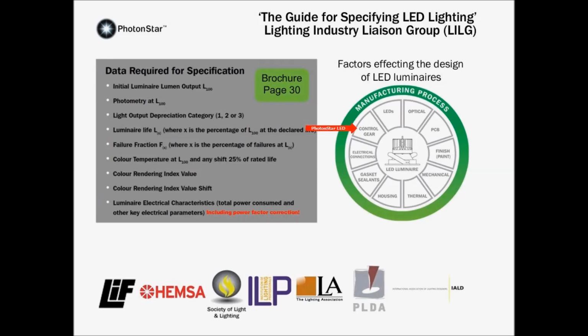So, okay, great. Tick the box. You've got your thermals right. You've got your control gear right. You've picked good quality LEDs. Your optics are okay. The PCB that you put the thing on is great. Well, obviously, we do all our LED placements in-house at Contronics. This is another way in which we ensure that the quality is there too.